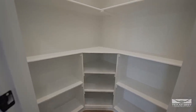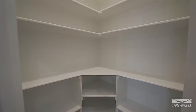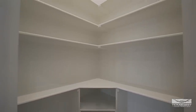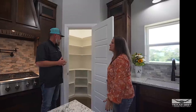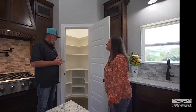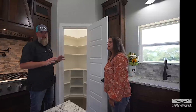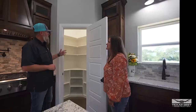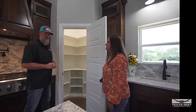But this is a way you can build your shelving with just some of your standard. You can change up your heights to make sure your cereal boxes or maybe even some of the appliances that you want to tuck away can fit in there. So yeah, that's really nice. And this is similar to how we did the Campbell Barndominium, but I like it. It's got a lot of usable space and should work out well for them.